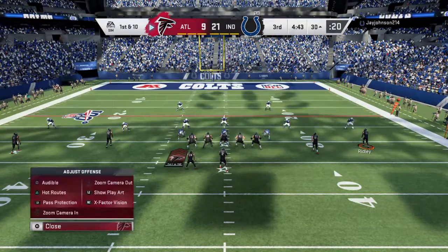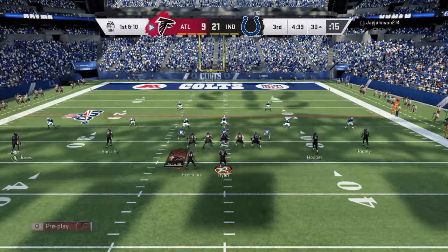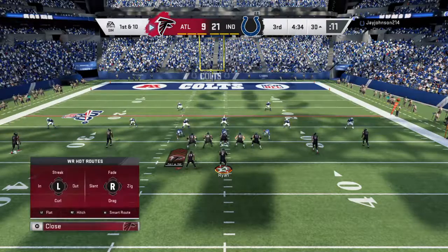Hey, we got 3 down. 21. 59 mark, 59 mark. Check, 59. We got to get the ball, D. Get the ball right here.